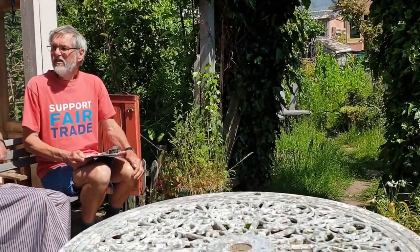We can look at the garden in a minute, but we've got lots of water around and lots of dandelions, as promoted by Sussex Wildlife Trust, a must-have plant.